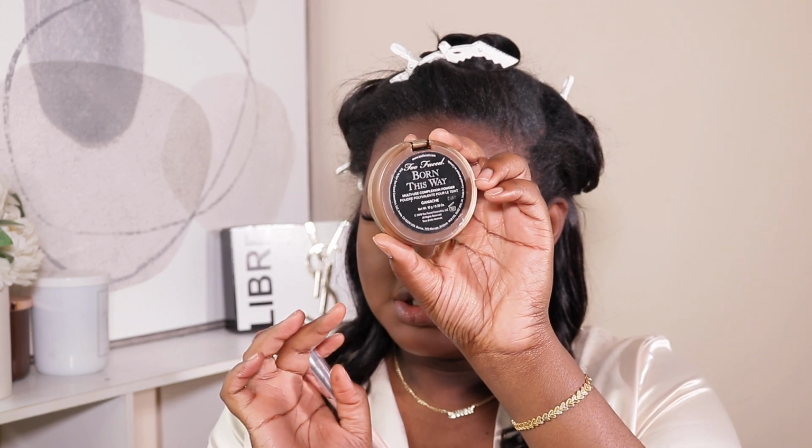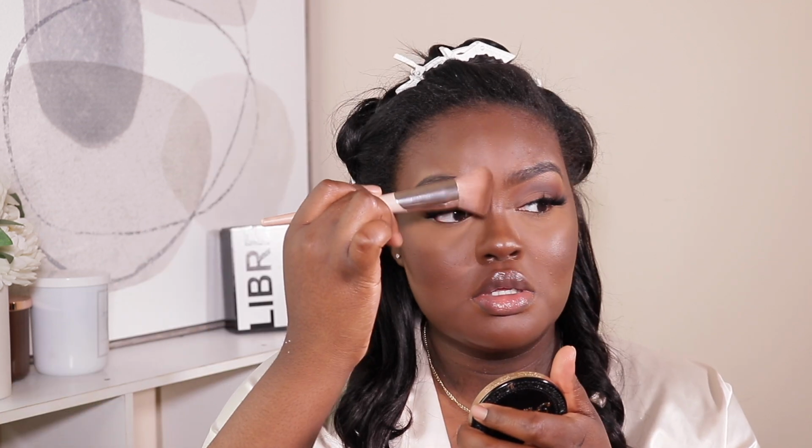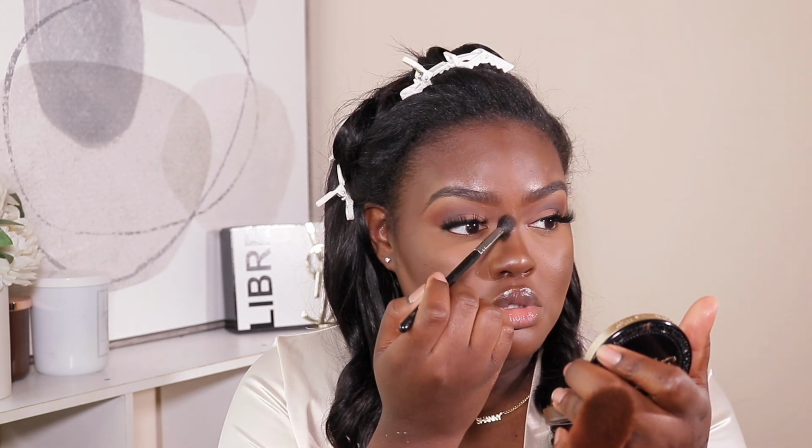Now to set the bronzer, I'm taking Ganache from Too Faced. Looks like that. And I'm just going to press the powder over the bronzer. And then I'm going to pick up more powder on the tip of the brush, and set the cream that I put on my nose. And then I'm just attaching the eyeshadow to the nose.